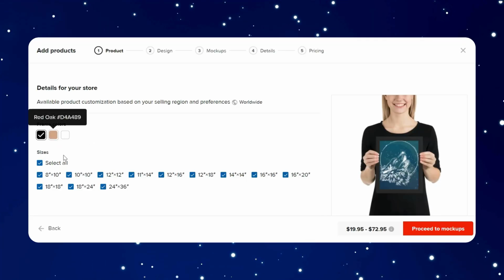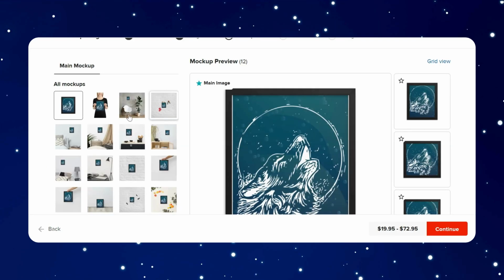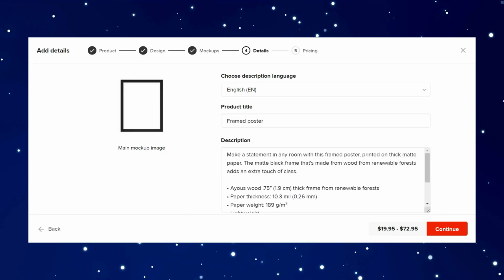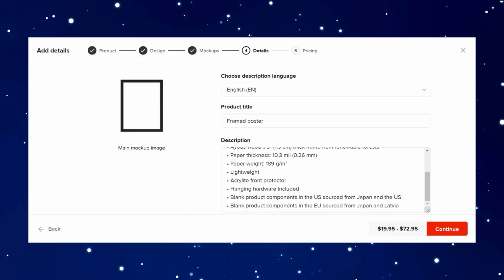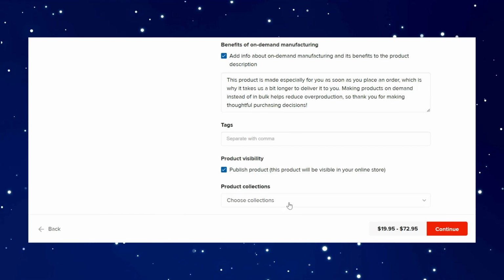Make sure you are following each process in designing or adding in Printful very carefully, and try to make your product page much more appealing so that your conversion rate will be higher. Now select the frame color and sizes and then proceed to mockups. Click on basic mockups and choose your desired one from here. After that you will move to the next part, which is to add a title and description. And in the end you can also choose a collection where you want to add that product.